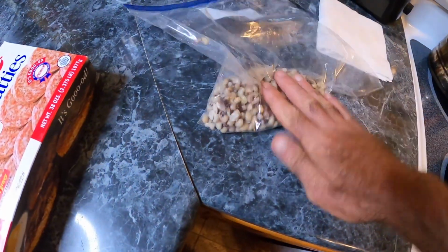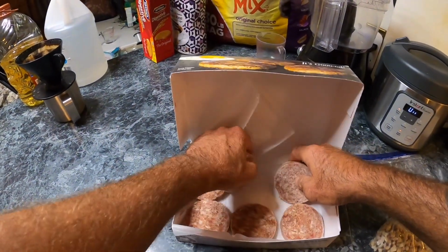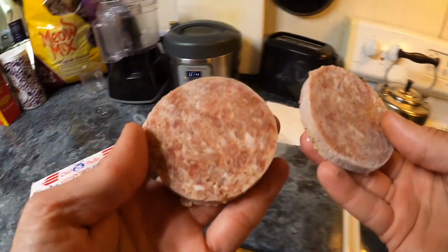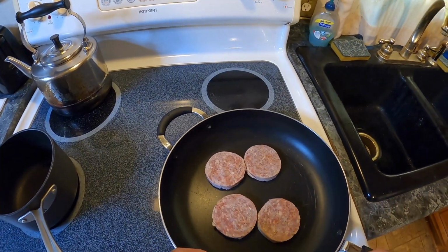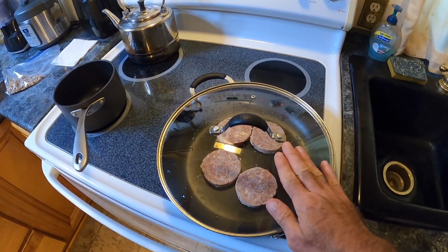First thing I want to do is get some black eyed peas going. Get us a couple of sausages out, a couple of sausage patties. They're still frozen. Put them in there. We're going to promptly come back and change our mind and get 2 more sausage patties. Put them in there. So that's 4 sausage patties. I'm going to turn on the heat now or nothing's going to happen. We're just going to thaw and brown.